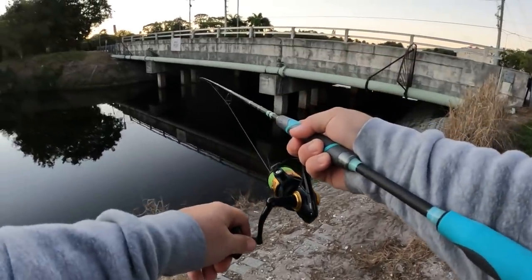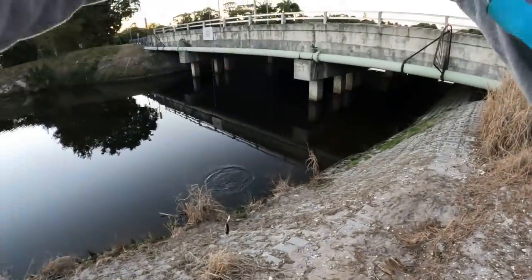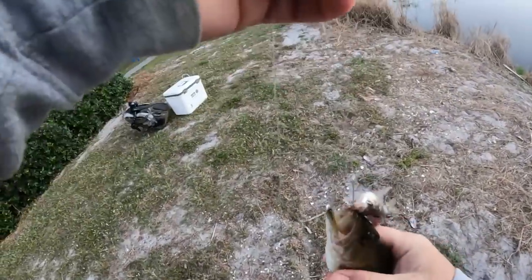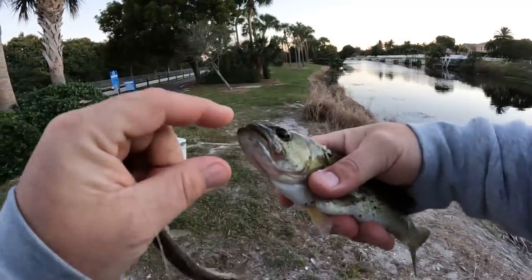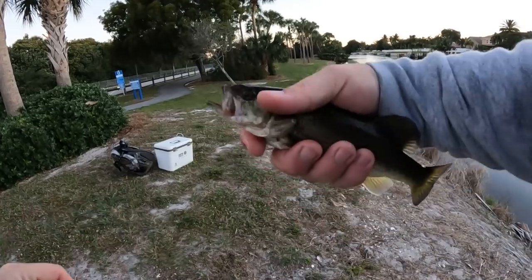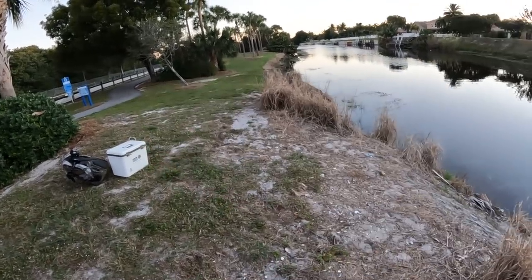All right, first bite of the day right there, guys. First bite of the day. There we go, fish on. All right, not the target species for sure, but I'm pretty sure that's a largemouth. That is a largemouth right there. I'll check him out. Just a little guy, throw him back.